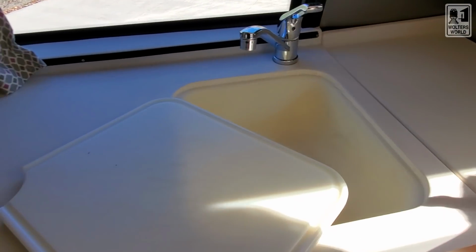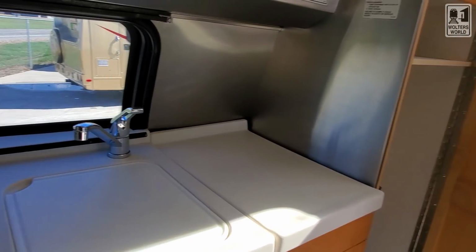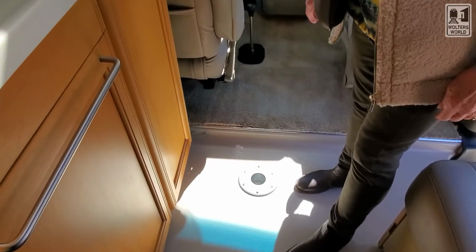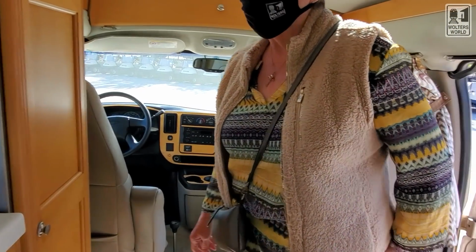A little sink with a cutting board. Well, nice counter space. Not bad. And this will be storage, and you put tables in here. There's the post for the tables. It sets in here. Oh, so you do get your table there, and those will turn around so you can eat. At least this one does. I doubt that that one does because of that gear shift.